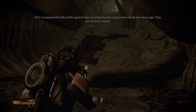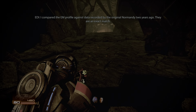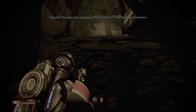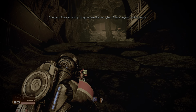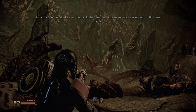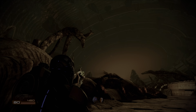I compared the EM profile against data recorded by the original Normandy 2 years ago. They are an exact match. The same ship dogging me for 2 years? Way beyond coincidence. Something doesn't add up, Commander. Watch your back, Gila. They could take every human in the Terminus systems and not have enough to fill these pods. They're going to target Earth. Not if we stop them.